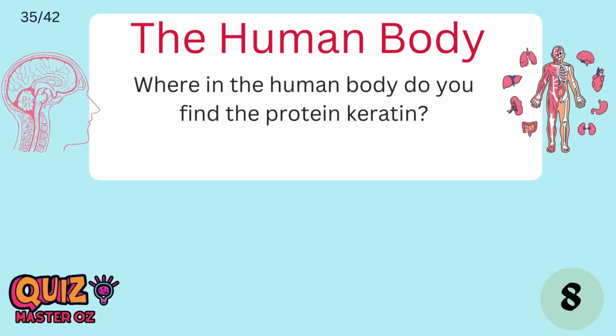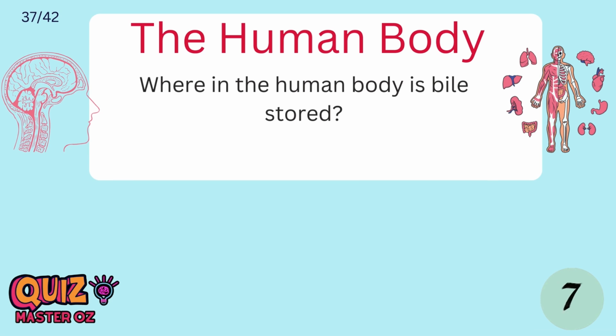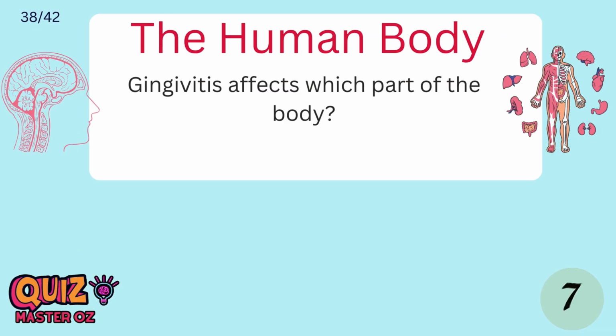Where in the human body do you find the protein keratin? Hair. The bicuspid valves and tricuspid valves are found where? The heart. Where in the human body is bile stored? The gallbladder. Gingivitis affects which part of the body? Gums.